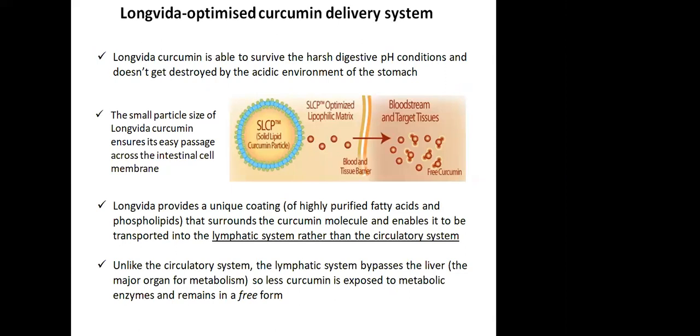curcumin. It's called a solid lipid curcumin particle, a lipophilic matrix that surrounds and protects the curcumin, and delivers it across the gut and also across the blood-brain barrier as well. By doing this, we actually avoid the liver completely. It's transported through the lymphatic system rather than the circulatory system, and we get higher levels of curcumin, retained in what is known as its free form. So the free form is, in its most simple terminology, the free form.